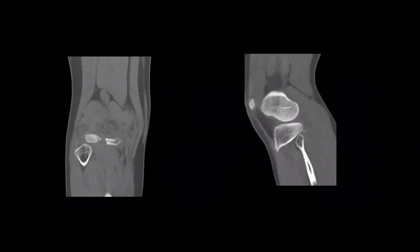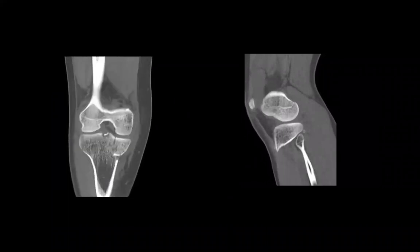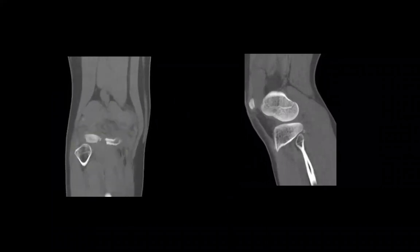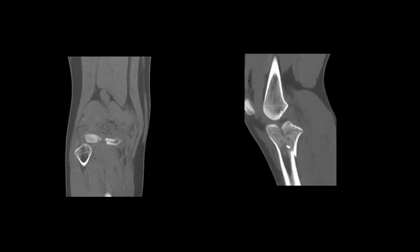What do you think is going on in the middle of the knee right now with those little fragments inside the joint? It's probably where the ACL attaches. He was lax preoperatively, and then postoperatively we examined him as well, and he was still lax. So he is going to need further imaging for ligamentous injury evaluation.